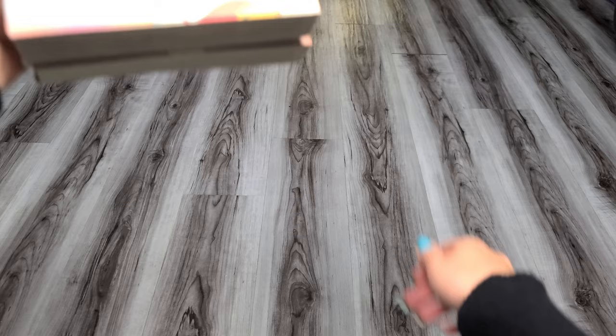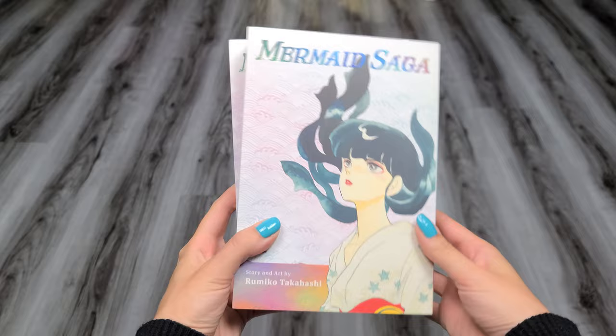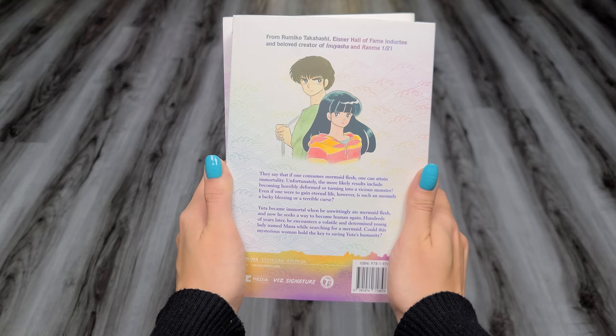The first couple manga I'm hauling are volumes 1 and 2 of the Viz Media Collector's Editions of Mermaid Saga by Rumiko Takahashi. This shonen horror is about a boy who unwittingly eats mermaid flesh and becomes immortal. These volumes follow his adventures to find a mermaid and reverse his immortality. These editions are gorgeous, they're rated 17+ due to some gory moments and boobs.